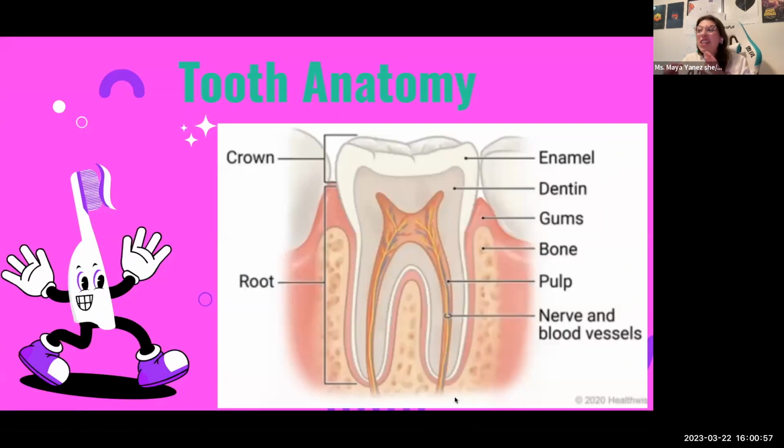So now that we've learned that we have 3 different types of teeth, we're going to talk a little bit about what's going on. This is a tooth, and this part that we're looking at is if we could see the inside of a tooth. The pinkish part is the gums in your mouth, right? If I go back to my tooth model, it's all of this. The tooth part that's above the gum is called the crown, and the tooth part that's inside the gum is called the root.